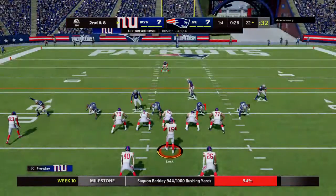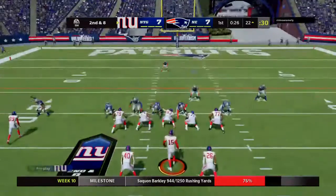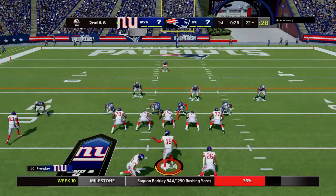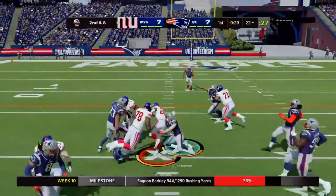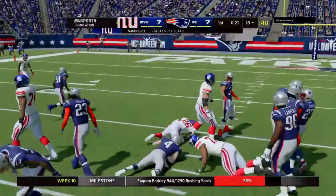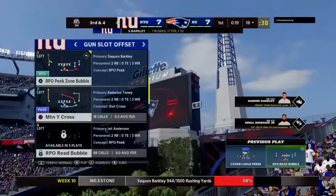The last run got a couple. Here's 2nd and 8. Out of the shotgun, they run with Barkley. And he's got 4 down inside the 20 to the 18.